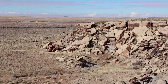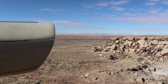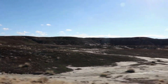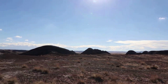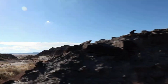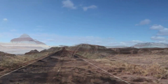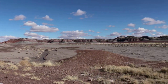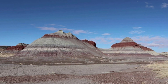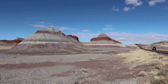And there goes another train passing in the distance near this prehistoric petroglyph site. This region of the Painted Desert has a fascinating and colorful topography, so I'm gonna go find the Blue Forest trailhead for a closer look. These formations are known as the teepees, clearly made up of several colored layers of sandstone and mudstone.